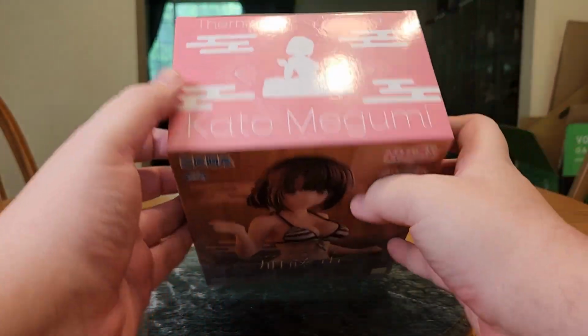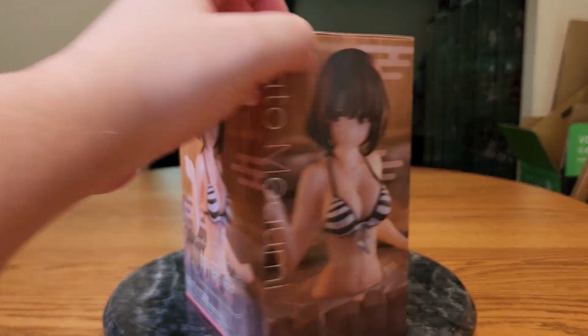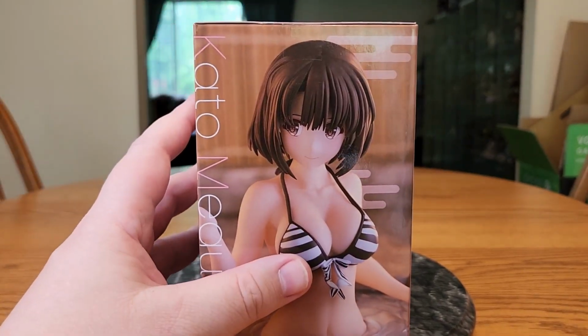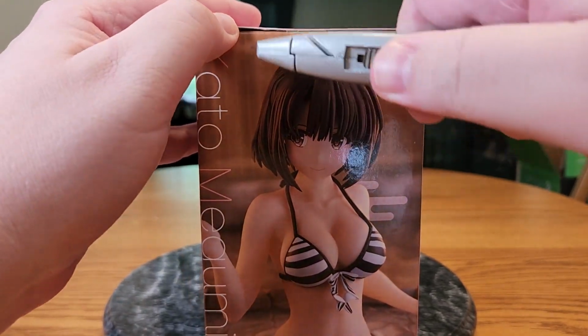So yay. I got this pre-owned at AmiAmi, I should say. Which obviously doesn't mean much. It's brand new. It's still got the seals. Just someone won it from the game center and sold it to AmiAmi. So let's go ahead and get her open.